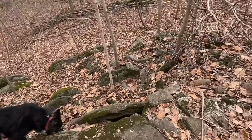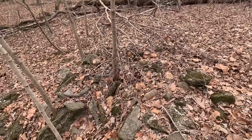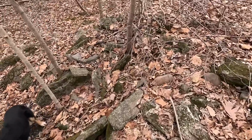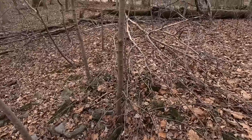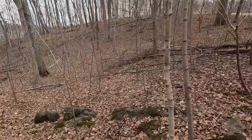This is pretty nice. I guess those are just junk stones. Yeah, I mean, I guess the farmers back in the day piled them up there. Pretty nice rocks. They are. I like them. This is sandstone. Most excellent.